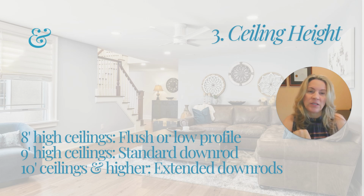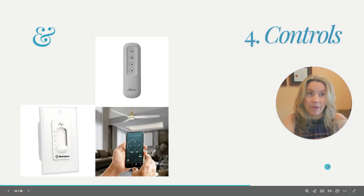If you've got 10-foot ceilings or higher, you're going to be looking for extended down rods. The sizes offered are going to vary depending on the manufacturer, and your qualified showroom person can help you pick the right size for you.